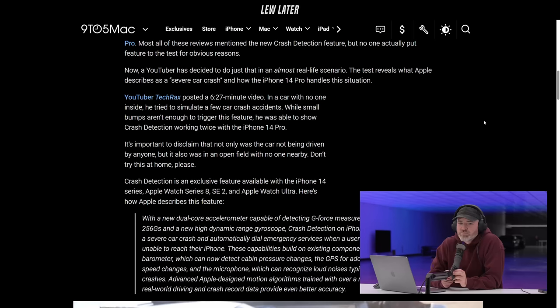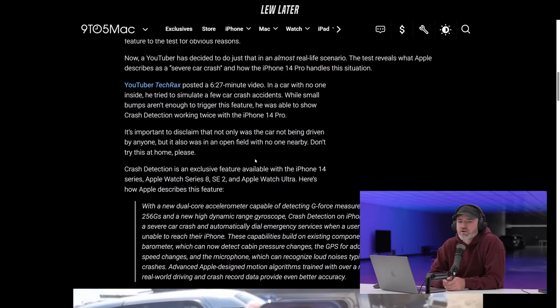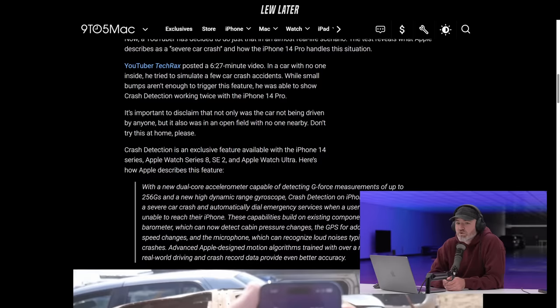Always putting things to the test, aren't they? Yeah. Who would do it if the YouTubers didn't? YouTuber TechRax posted a 6 minute 27 second video in a car with no one inside. He tried to simulate a few car crash accidents. While small bumps aren't enough to trigger this feature, he was able to show crash detection working twice with the iPhone 14 Pro.